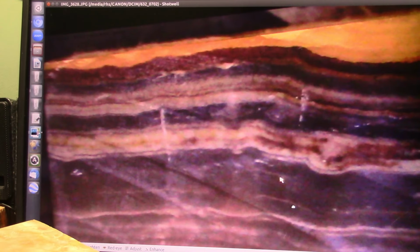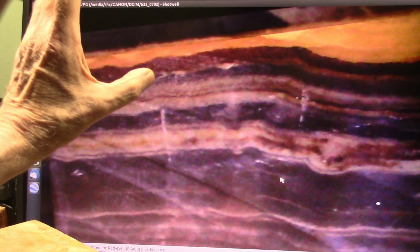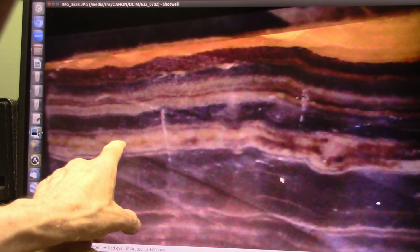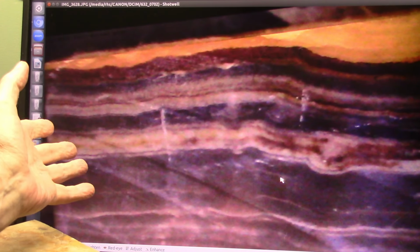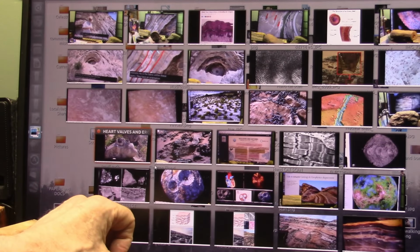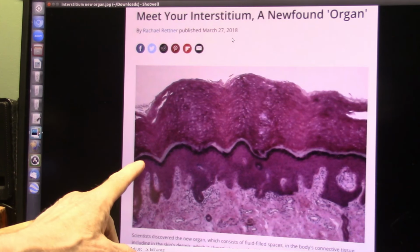This is a rock, and there is not a biologist or anatomist on Earth that could look at that and not understand that it is a membrane. And all my mud fossil work pointed out that there are membranes. Actually, here it is here. I think I got a shot of it. Here's right here. Meet your interstitium, a newfound organ, 2018.